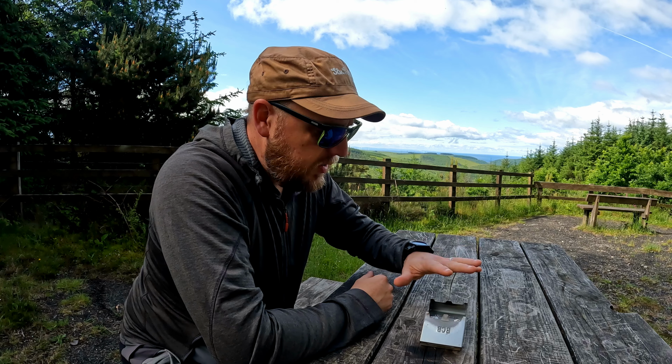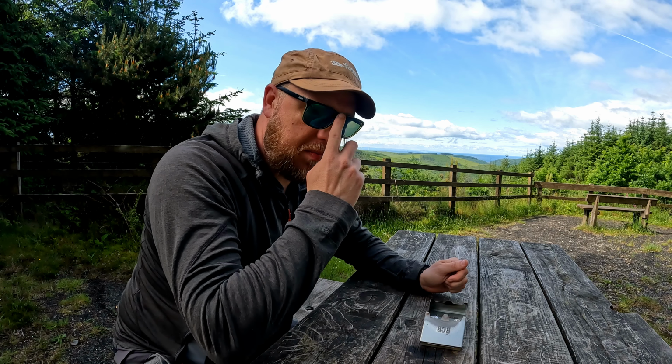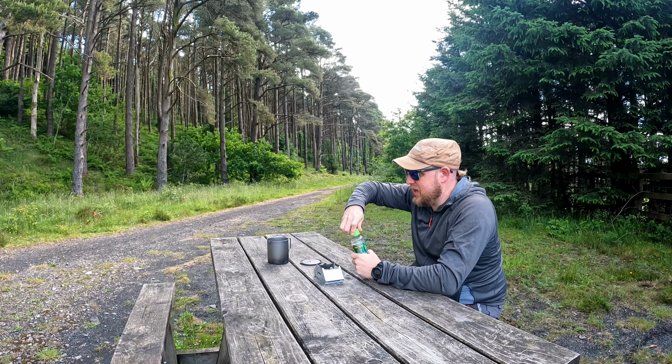There we go, we've just got 12.5 minutes out of that. So yeah, probably enough for a bigger batch of water. Maybe, I don't know, 350 ml. Certainly enough for a meal. Time to give the liquid gel a go.